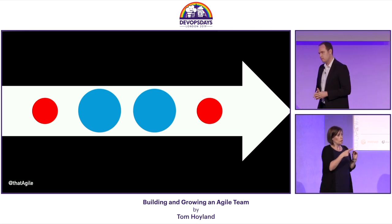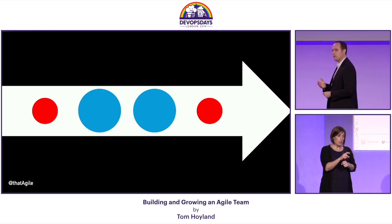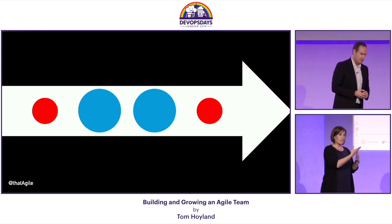And what we started to see was that when we encountered blockages and constraints in our pipelines, people were able to hop from one thing to another. We had devs testing. We had devs doing business analysis work.